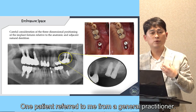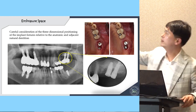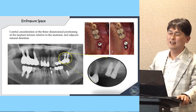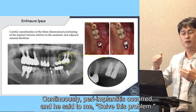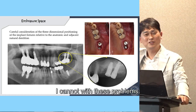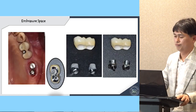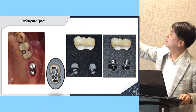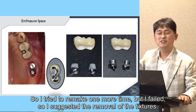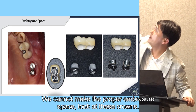One patient was referred to me from a general dental practitioner. He inserted the implant like this, and then peri-implantitis continuously occurred. And then he said to me, solve this problem. I tried to remake it one more time, but I failed. So I suggested the removal of this implant. We cannot make the proper embrasure space. Look at this crown.